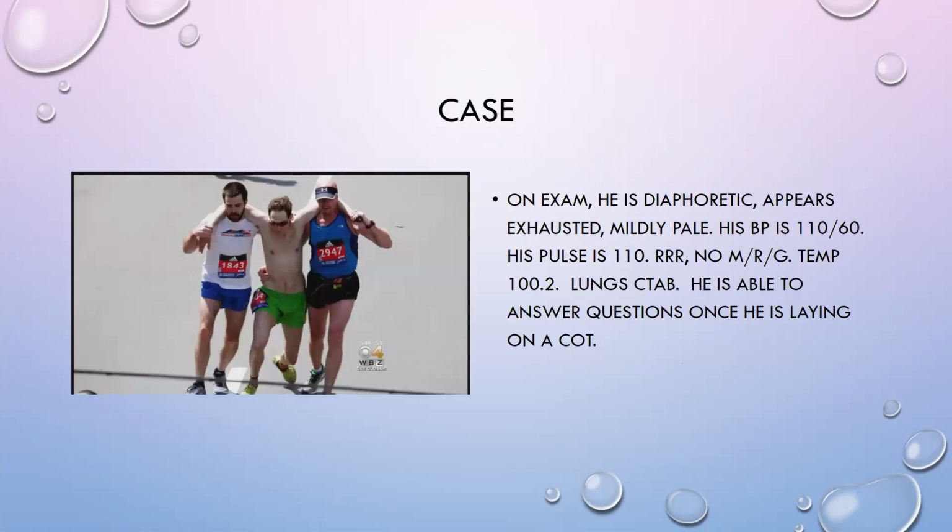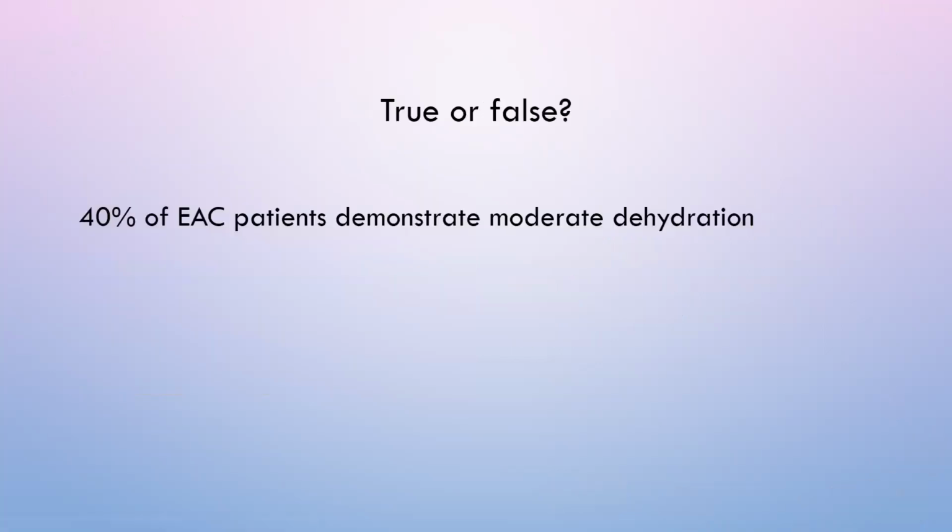Kind of looks like this. He's a little sweaty. He just looks really exhausted and mildly pale. Blood pressure is in the normal range. He's a little bit tachycardic. He did just run 26 miles. But his cardiac exam is normal. Temp is 100.2, and his lungs are clear. Once he's lying down, he's really pretty communicative and able to answer in a cognitively appropriate sort of way.